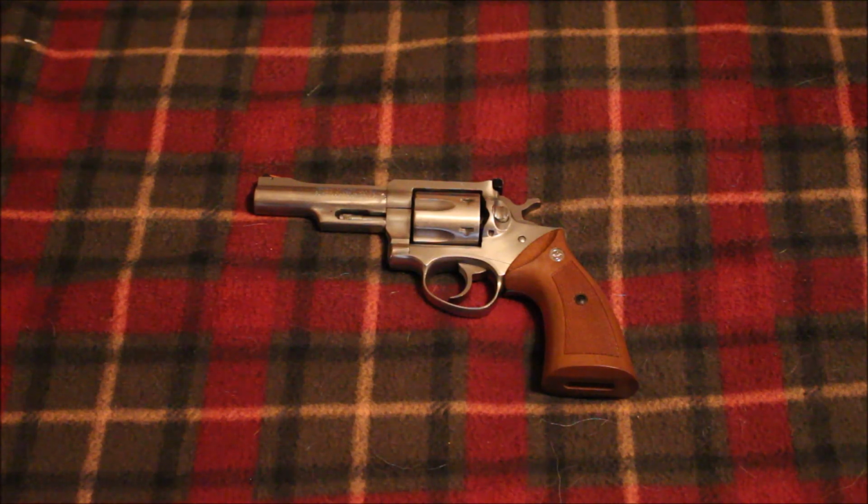First off, let's talk about what a woods gun is. I do have a video on what I consider to be a woods gun, but my definition is basically a handgun that you take in the woods with you, whether you're hunting, going through the woods doing maintenance work on your property, or maybe just going on a hike. It's a handgun that you generally use for defensive purposes, but you could also use for hunting if the animal you're hunting gets close enough that you don't need a rifle.